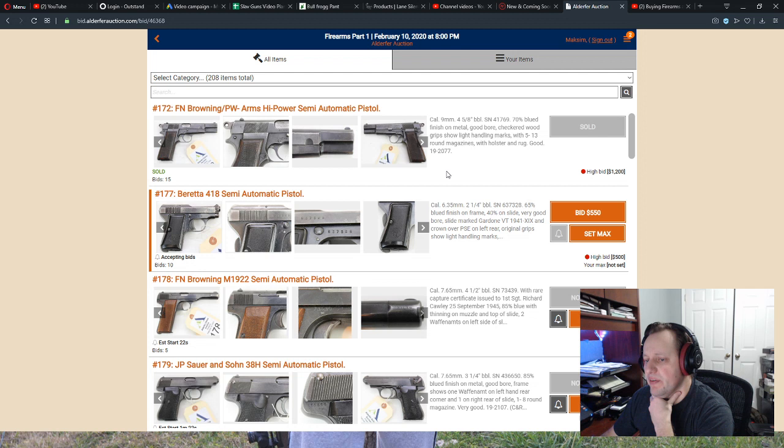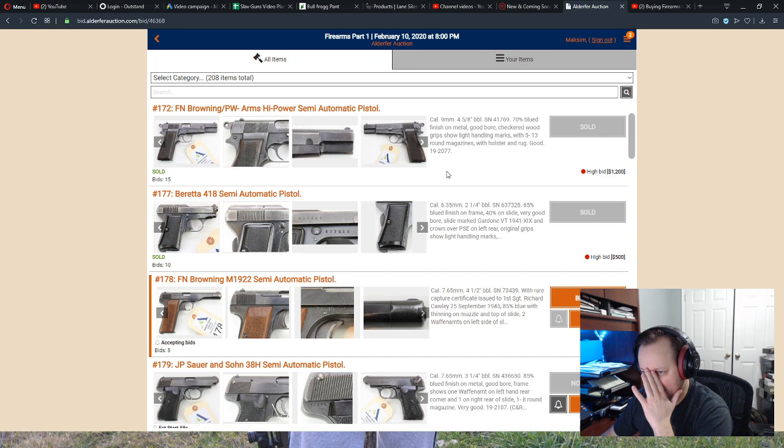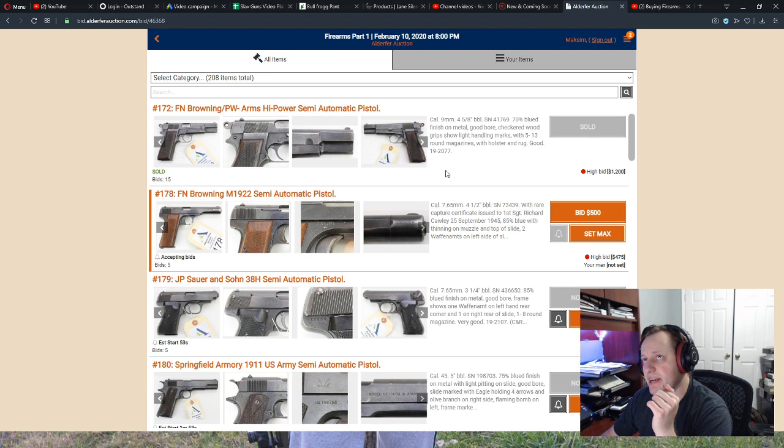One of them that I keep kicking myself over is what I really want for my collection: an FN High Power that was captured by the Nazis, so it'll have the Waffenamt marks on there, and then was sold to Israel after World War II, so it'll have the Stars of David on them. Like I said, I passed one up like 10 years ago for like $500 or $600. I keep kicking myself over it. Just one of those historical pieces.